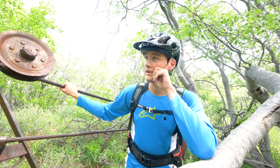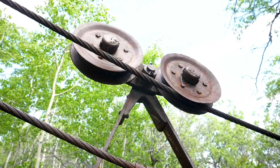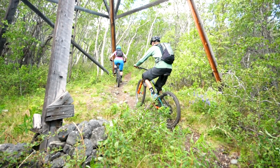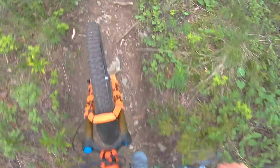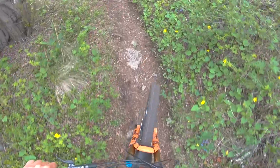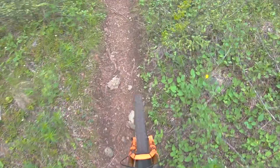Would've made a nice uplift if it was still running, but I have to do it the hard way. First time in gear 12, 51 tooth, making this a little easier. The GoPro probably doesn't really show how steep this is, but with a 32 tooth chainring, climbing it, I'm seriously out of breath.